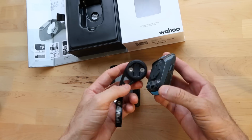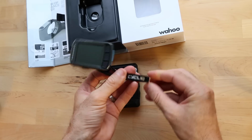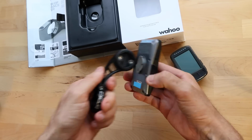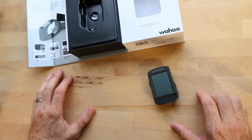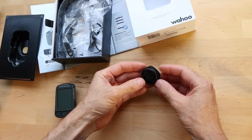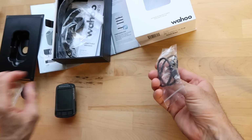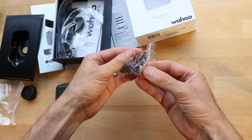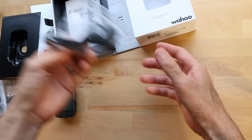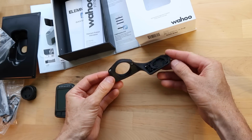Let me see if the turn mount from that works. Perfect. So my duo mount that I've got from Cyclic also suits that as it does the older ELEMNT. So that's a compatibility tick box. Okay, you can go there. What else do we have in the box? We've got a standard mount, old school mount. We have a standard micro USB cable, some zip ties, and we have an out the front mount that is super slick.